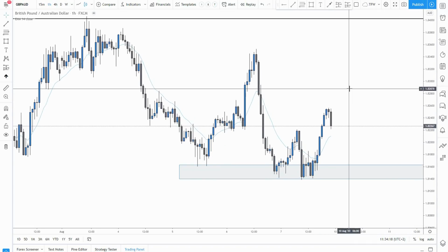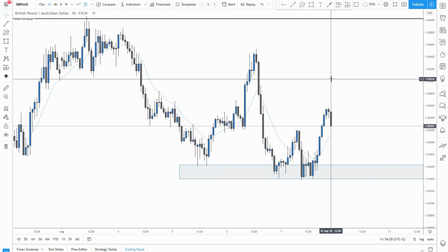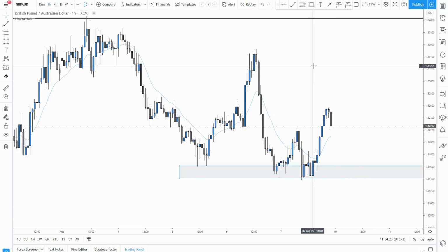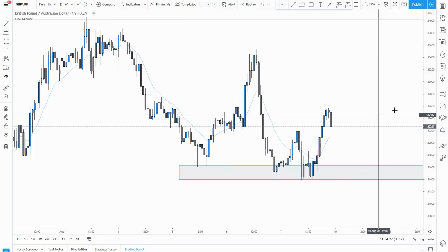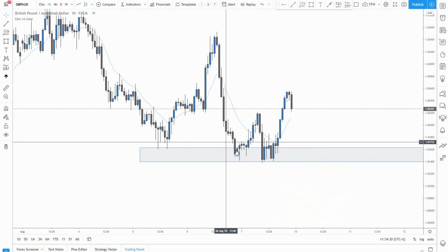I did not take any trades on GA. I usually don't trade GA. I don't know why. A lot of people love it, but actually I don't. It's too wicky, it's too fast. It doesn't provide almost any retests. So you have to take some sniper entries on that one.